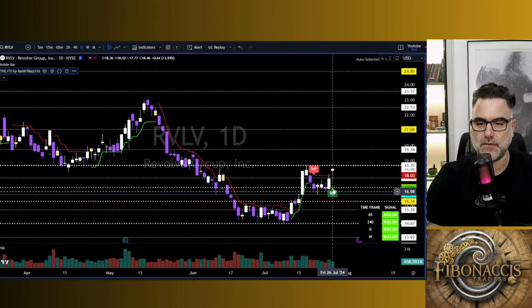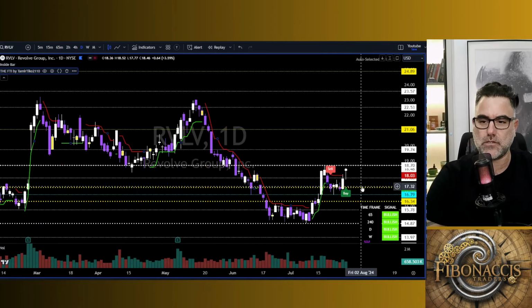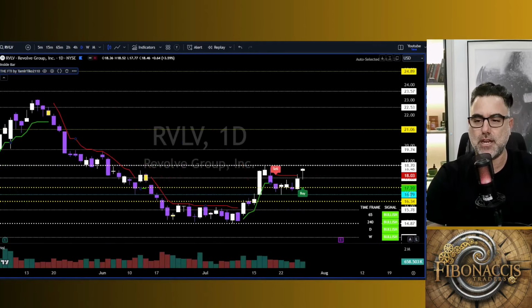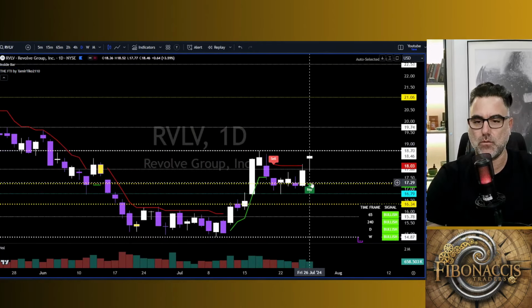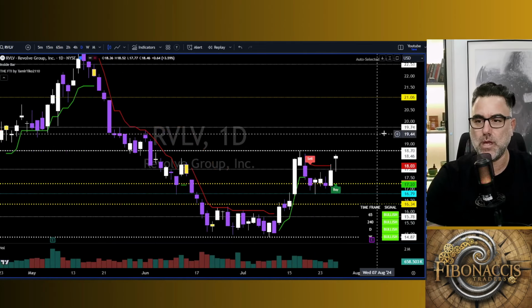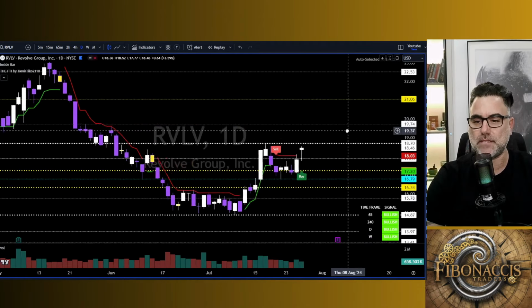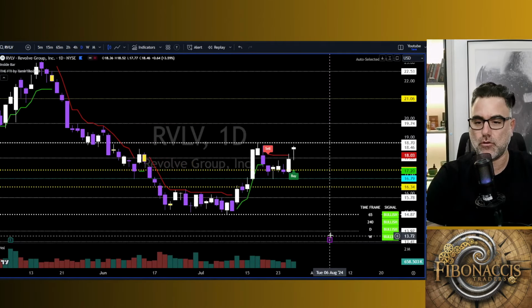RVLV, once again, another great example of how the Fibonacci, the FTI, gives us everything that we need. One click away. We got ourselves the buy signal Friday. We're bullish on all time frames, holding strong above the 17.30 area, the upper border of the yellow zone. Now let's see continuation above the 18.70. We will see 19.74 and 21 to the upside. Always know your earnings.